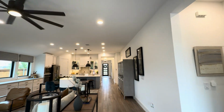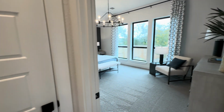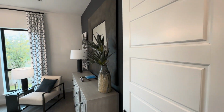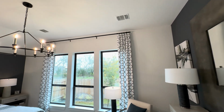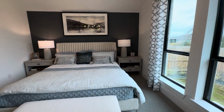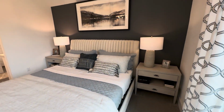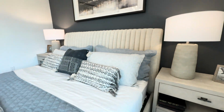Okay. Last but not least, my favorite part of just any home, we're taking a look at the primary bedroom. And trust me, guys, it does not disappoint. Again, floor to ceiling curtains, super modern light fixture. You have this beautiful bed over here. Again, super pretty accent wall that matches the bedspread that we have here.